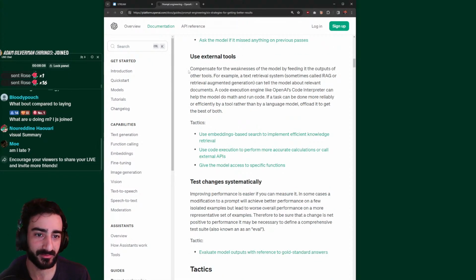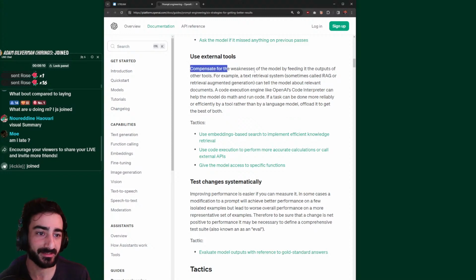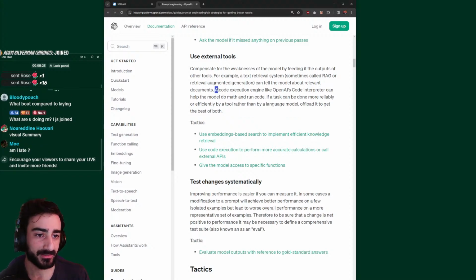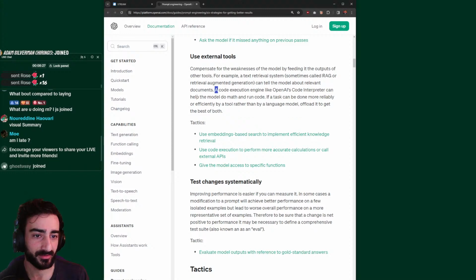Use external tools to compensate for weaknesses of the model by feeding it outputs from other tools. Example, a text retrieval system, sometimes called RAG, Retrieval Augmented Generation. You can tell the model about relevant documents. A code execution engine like OpenAI's code interpreter can help the model do math and run code.